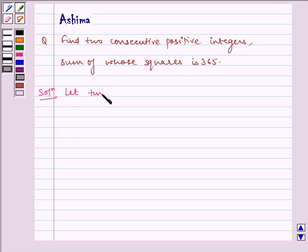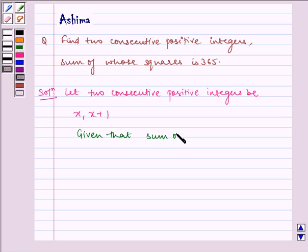Let two consecutive positive integers be x and x plus 1. Given to us is sum of the squares is equal to 365. Therefore, the equation form will be x squared plus (x plus 1) the whole squared is equal to 365.